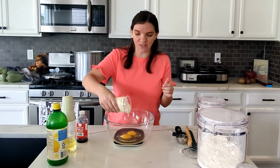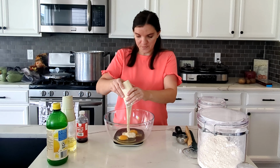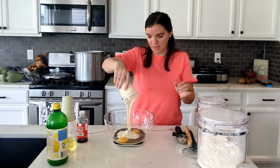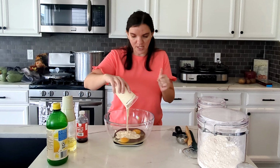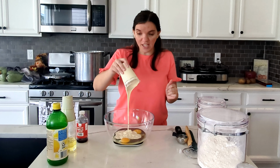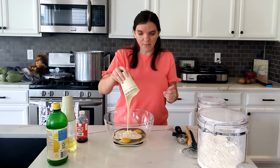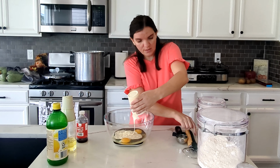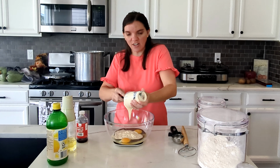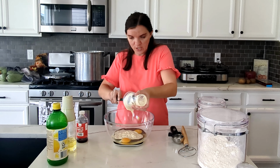So we need 200 grams of starter, and this is discard. Starter and discard are the same thing, but this is unfed, so it's discard. To make it active starter, you would just feed it. So let's see here, and that'll get this container out of my fridge, which will be great.